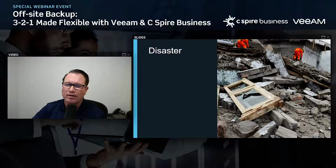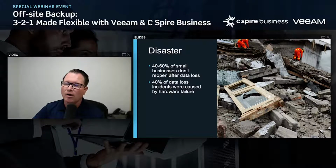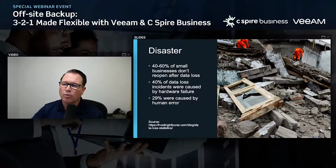And then, of course, we always have the threat of some sort of potential disaster. But we might immediately think about an earthquake or a fire or a flood. But in many cases, that's not the disaster that actually happens. One of the statistics is that 40 to 60% of small businesses don't even recover if they have a large scale data loss. And 40% of the disasters and data loss are actually caused by hardware failure. So, a storage array goes out and data is lost, or some other hardware failure that causes data loss. And 29% were actually caused by human error. So that's a disaster that many of us might not have had in mind.